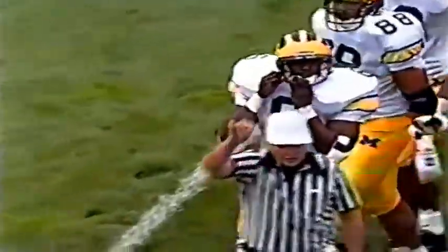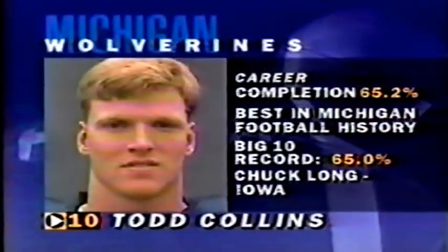Todd Collins is just, as you said earlier in the broadcast, an underrated football player. And people use that term loosely in all broadcasting, but to me, this guy is really something special. Look at that. Percentage of completion ratio, 65. His interception ratio is spectacular, too. Thrown very, very few of them.